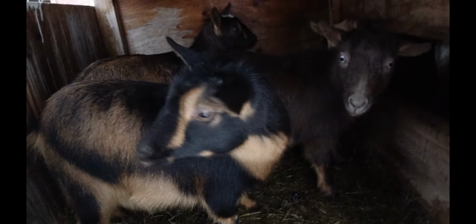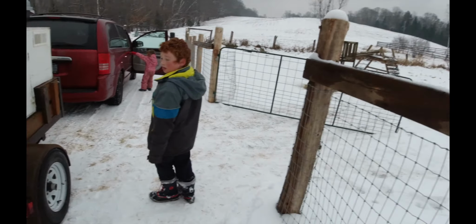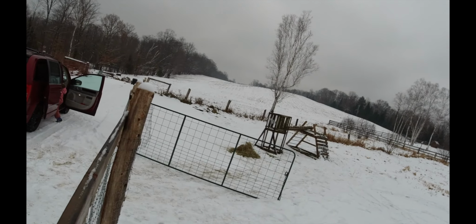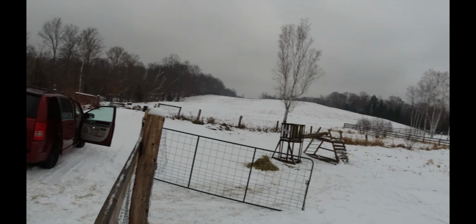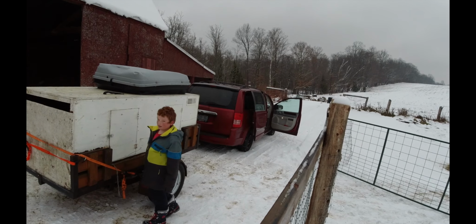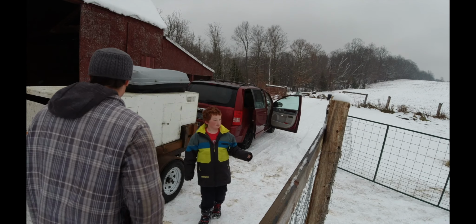Yeah? Okay. Let's see if we can do this. I gotta put the camera down, goaties. Okay, hold it there so they don't escape on me. I'll see if I can try to get one myself. I've never picked a goat up really, so we'll see how this goes. This will be quite the experience, I bet. Don't laugh at me. Let's see how we do.